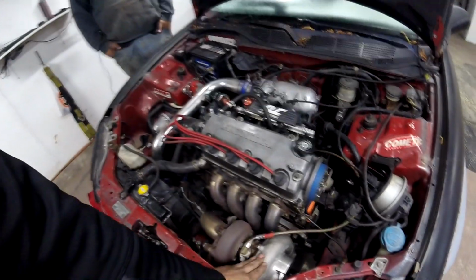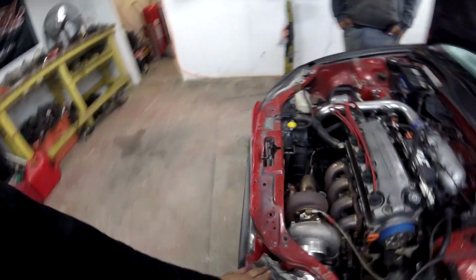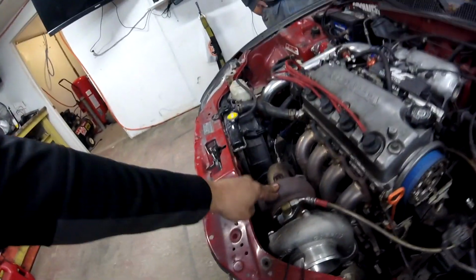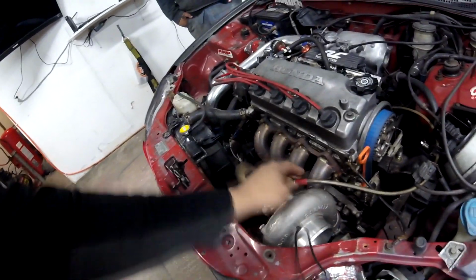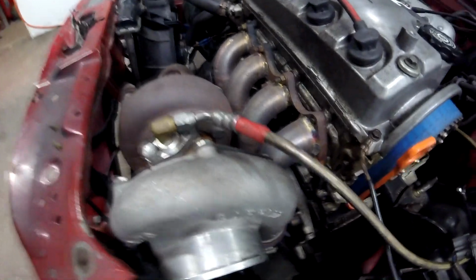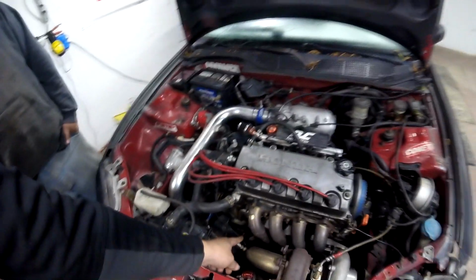Starting here, we have a genuine Garrett GTX3582 with, I believe, an .82 housing. I don't exactly know what turbine housing's on it. It's a 5-bolt, and it has a pretty decent oil feed line. I think it's Aeroquip. Yeah, it is. Aeroquip feed line. Garrett, genuine Garrett turbo. Blue Ridge Motorsports top mount.